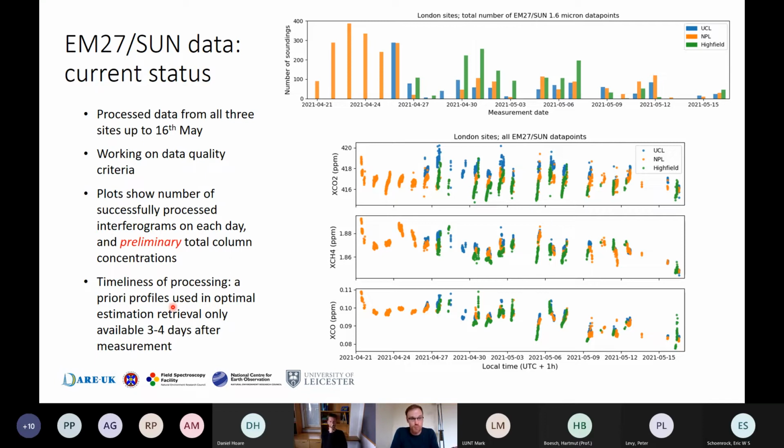We use the same profiles as they do for that network, but these tend not to be available until three to four days after the measurement. But once those few days have passed, we can run the processing without any issues. And there's always the option to run a dummy prior profile, or use a profile a few days out of date, if you really wanted to get a picture of what's happening in near real time. But for official data that we're producing, it would be a few days late.